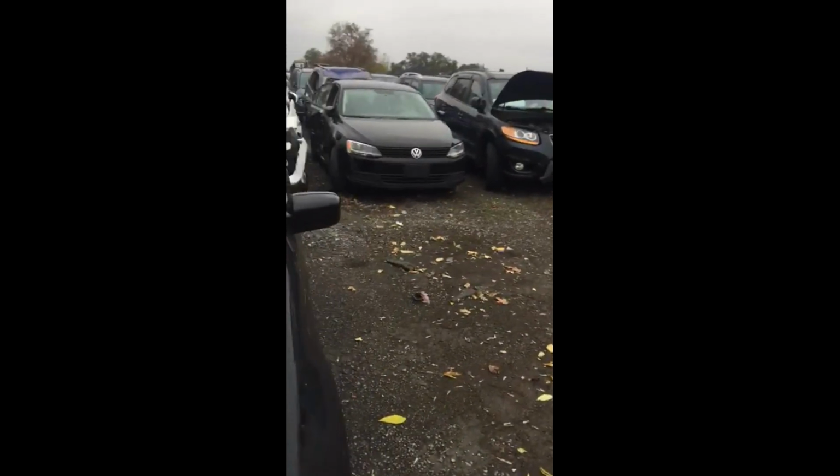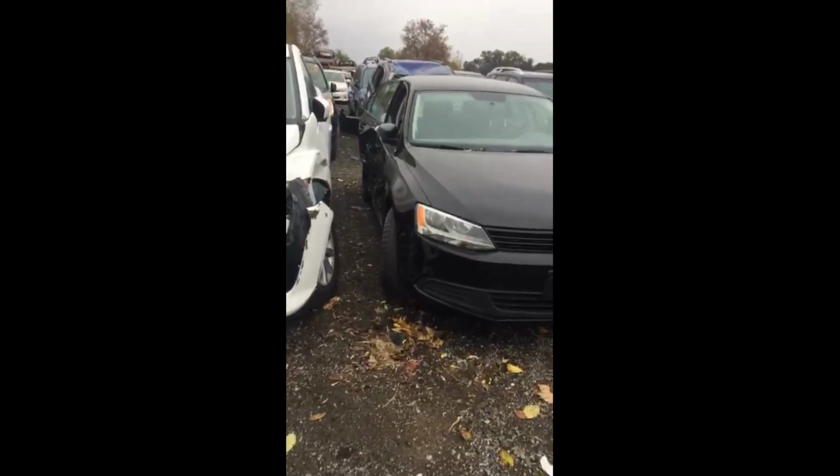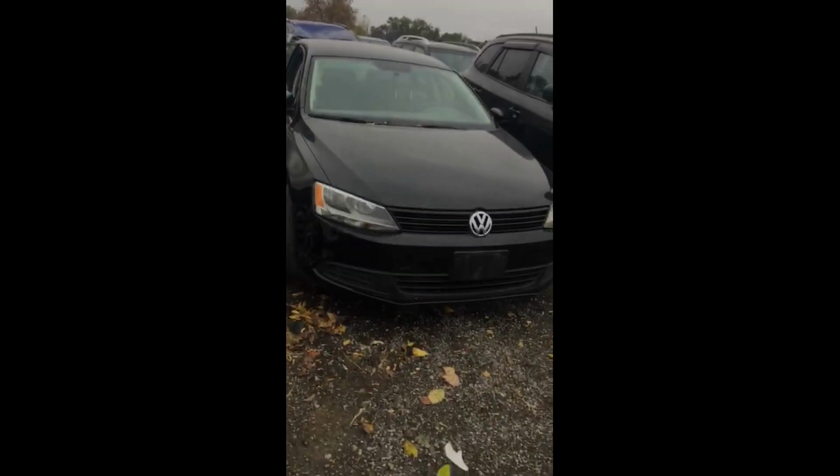So this is the car that we are here to pick up. As you saw, trailer guy will come and take it off for us. This is the car I was talking about. It's a 2013 Jetta. Busted from the right side. Two doors, they're completely damaged. Worst part is only this door opens.